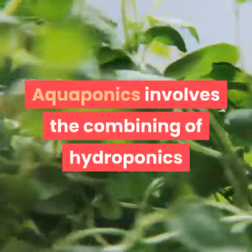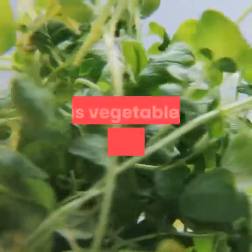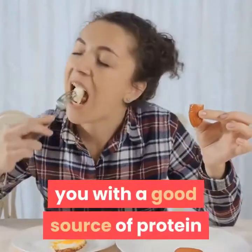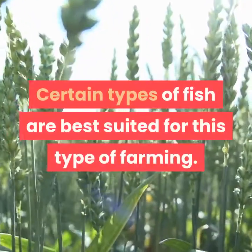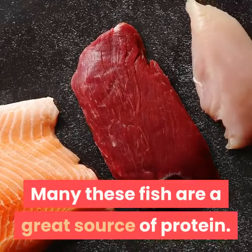Aquaponics involves combining hydroponics with aquaculture to grow healthy organic plants such as vegetables and herbs. This method of gardening can also supply you with a good source of protein from the fish being reared in the aquaculture component of the system. Certain types of fish are best suited for this type of farming. Many of these fish are a great source of protein.